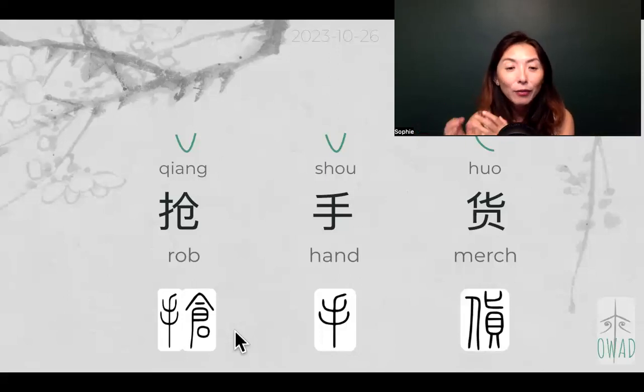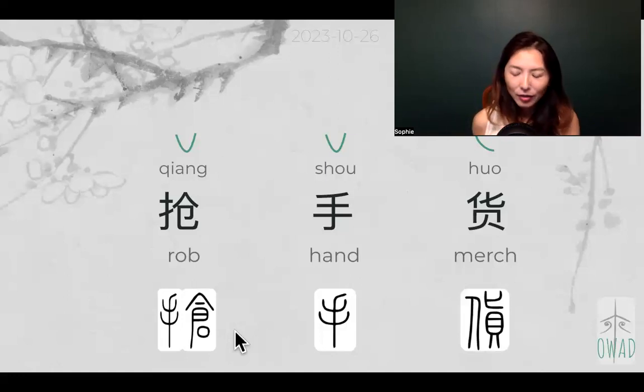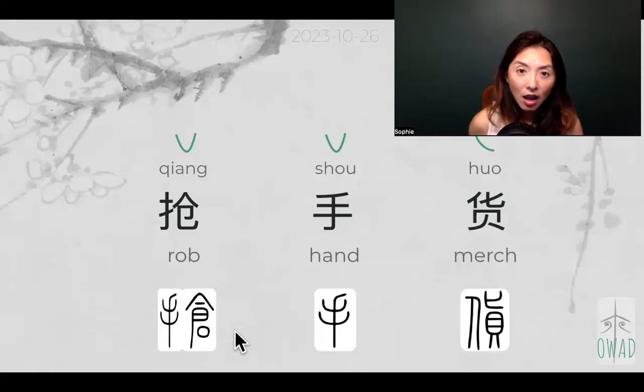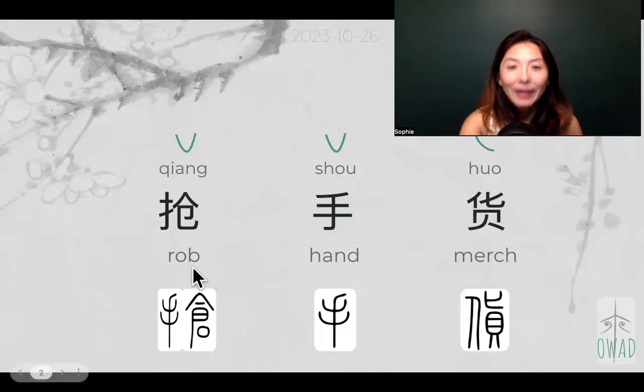Warehouse, food storage. Robbing is the main thing to rob because people are starving, or food in itself can serve as a sort of currency, right? Either food or what everybody needs, and you can exchange that for something else. So this warehouse robbing, the handle over here means rob in Chinese.